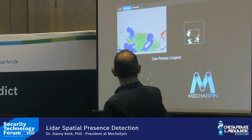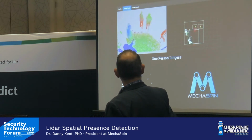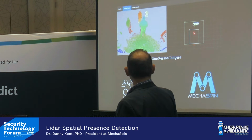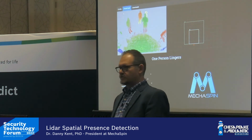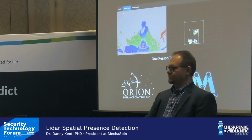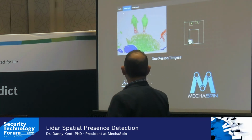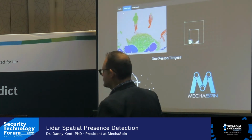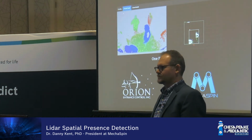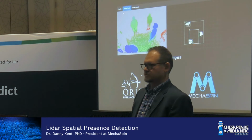This is one person hanging out by the door while other people enter and exit. Very tricky, right? That person is standing there as people come through. Are they a new person? Are they part of that old person? Is that a person that moved in front of the door from the last frame? These are all tricky scenarios, but our tracking system is accurate enough that it handles that because it's built on what's called a multi-hypothesis tracker. It uses a Kalman filter.